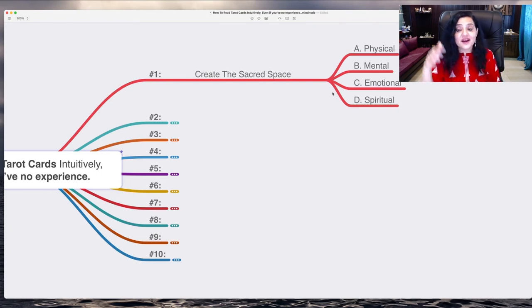You have to find out. I've given you a few steps, few clues, how you can do that. See what you resonate with and do that. एक चीज मैं कहना चाहूंगी, there is no right and wrong way. It's all about what connects you with your cards, what connects you with your own self, because this is how a reading will take place.